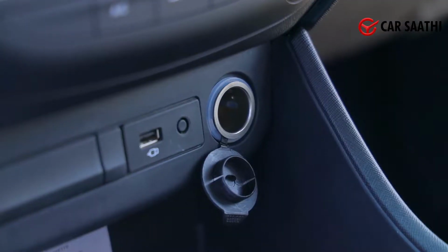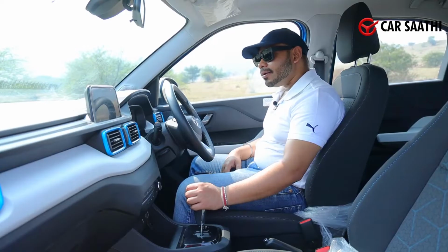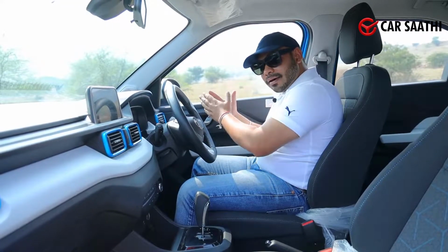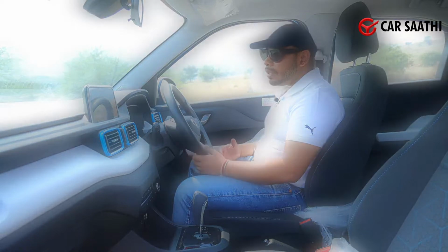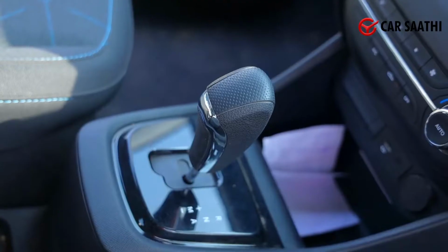There is a USB here. There is no auxiliary, but you can connect your phone via Apple CarPlay and Android Auto, and it is not wireless. Something of the like of the Magnite or the Renault Kiger have a 360-degree camera and wireless phone charging, along with wireless Apple CarPlay and Android Auto, but it's got a host of other functions in the car that the others don't have, and it's a good to have feature, must to have features that you will see the list of on your screens right now.